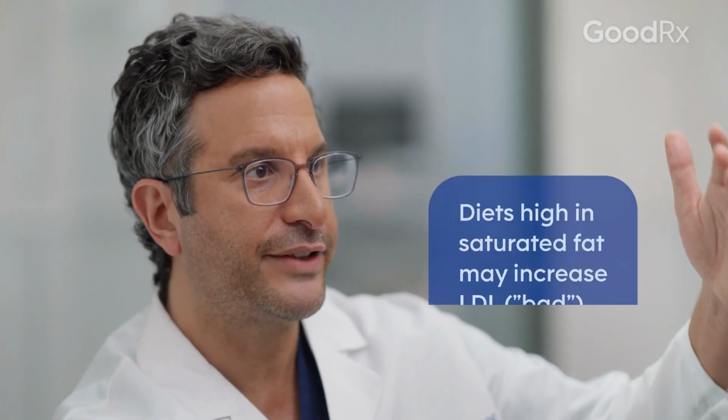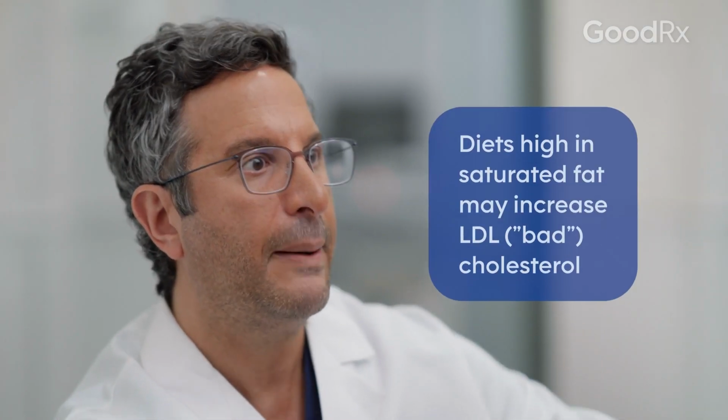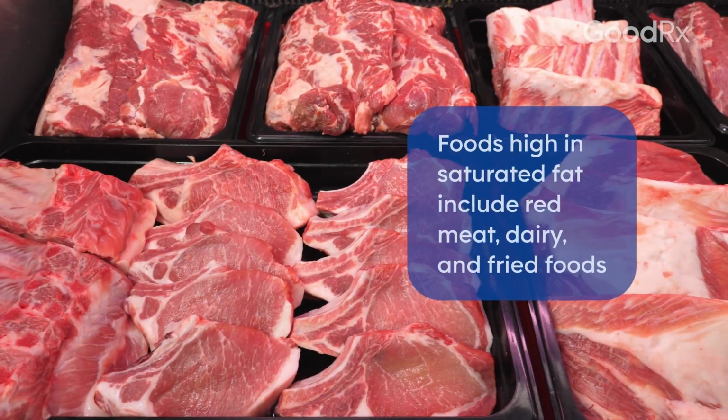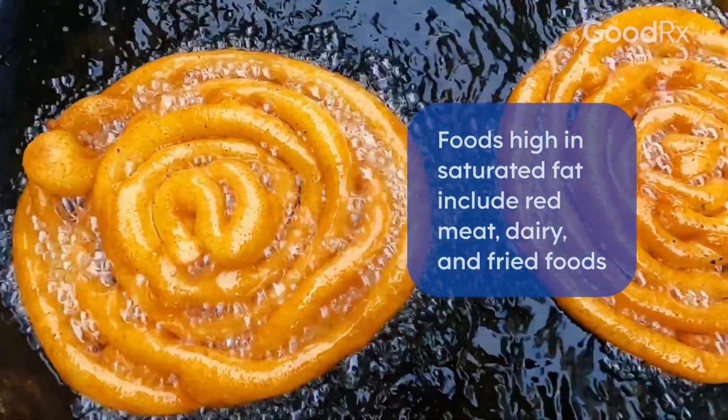If your LDL starts to increase, you put yourself at risk for plaque buildup in the arteries, which increases your risk of heart attack and stroke. Foods that are high in saturated fat are red meat, dairy, and fried foods.